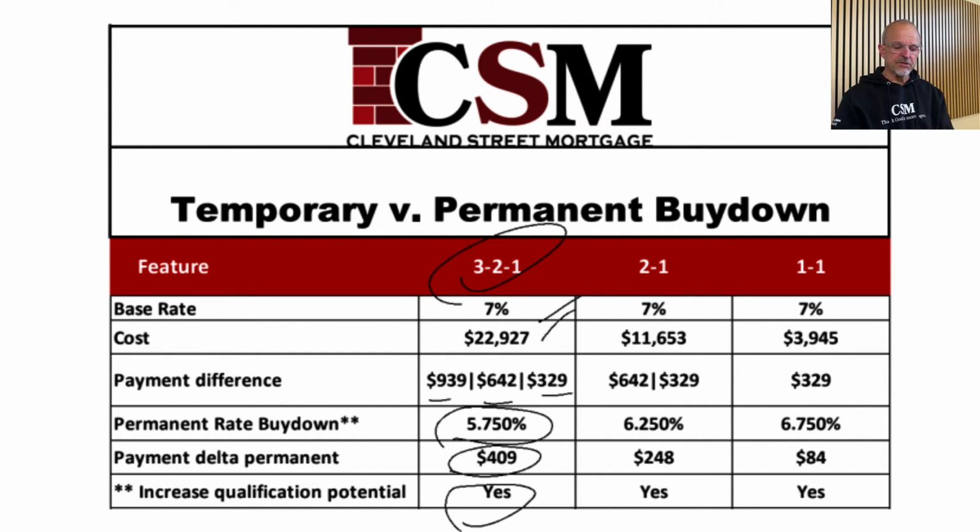And it does increase your qualification potential, because this is a permanent rate buy down. This is an actual rate buy down. When you do a permanent one, they're actually buying the interest rate down, and that's the rate that's going to apply throughout the life of this loan. And so you can see that the payment difference isn't nearly as sexy as the $939 a month, but it's pretty substantial, and it's permanent. You're not going to deal with that payment shock every year, where for 12 months it's one payment, then it goes up by another point, and then another 12 months, it goes up by another point. And then you get to that third, fourth year, and now you're at the full payment, and hopefully you're prepared for that.